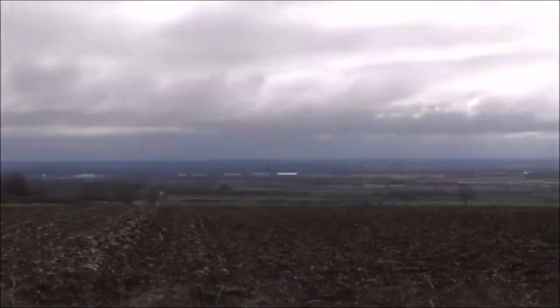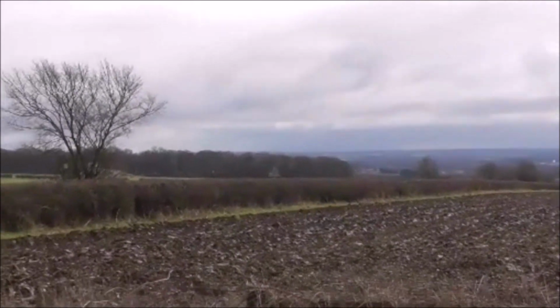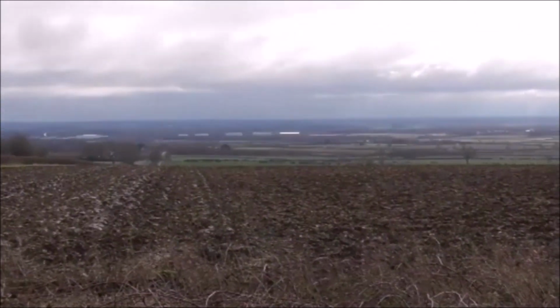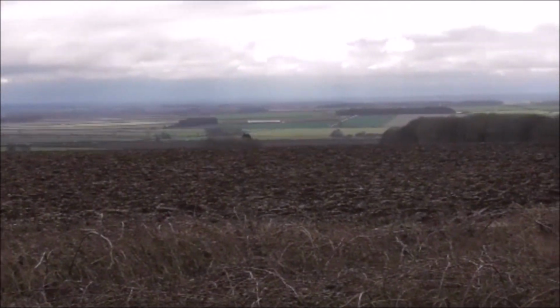So that's the view over towards Sledmere and Driffield. The Yorkshire walls.